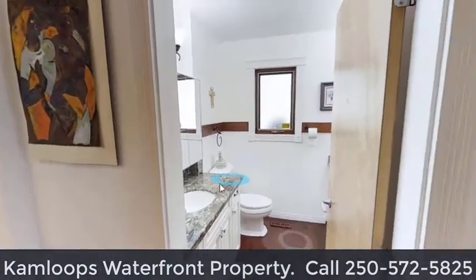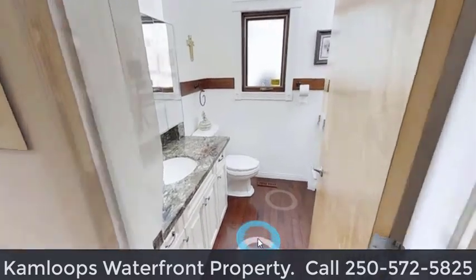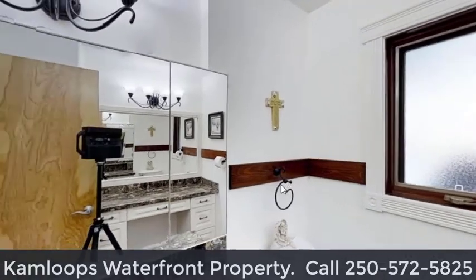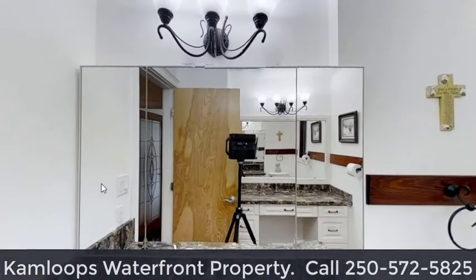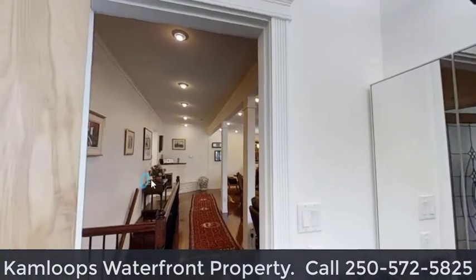Now this is the powder suite, and if we go in here, you'll see that on the left is all granite and on the right is all granite. So let's turn this around. You can see there's the granite sink in front of you. Across is the granite vanity.